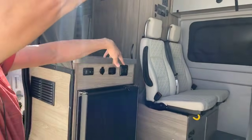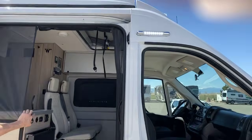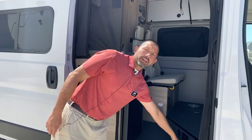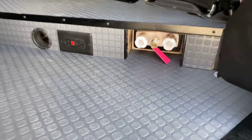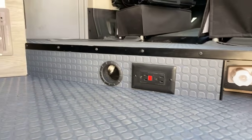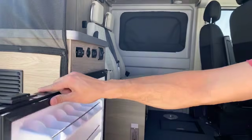All right, on the outside you can see you have one porch light on this side, and then there's also another light on the other side, on the driver's side. Here again, there's another outdoor shower. So if you want to go in through the sliding door, you can kind of take your shower out here. Here's your Nova Cool refrigerator.